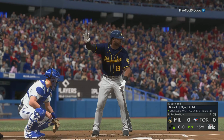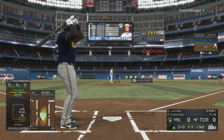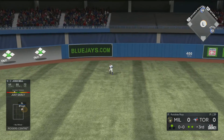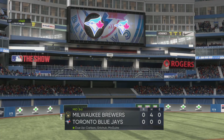Next will be the cleanup hitter, Josh Bell. He flew out in his last AB. Almost, Matty. Almost went deep his last AB. Certainly just missed it. With this guy's big power, he's feeling pretty good at the dish. Look for him to try and get on. And we'll just leave it there as they make the play to end the inning.